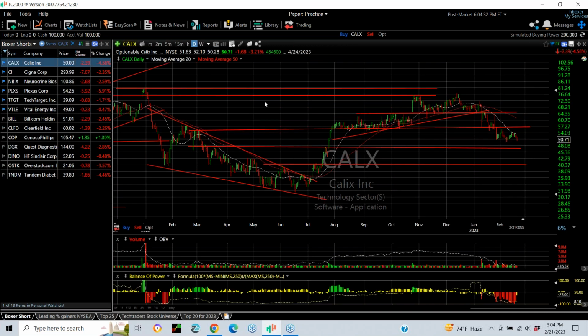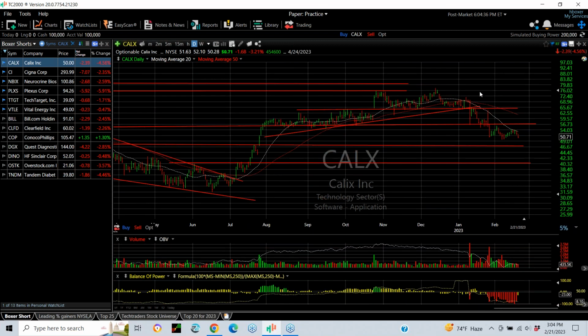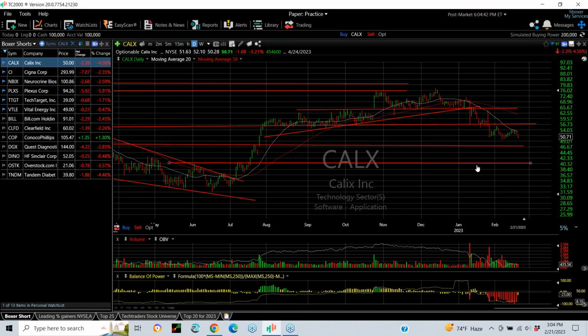We'll start off with Calix. Now, I was remiss in not giving it to you last week when I mentioned I wanted to give you a swing short. It went from 55.90 to 50 already. It's down 5 points, but I'm seeing lower levels towards 47 and even 40.